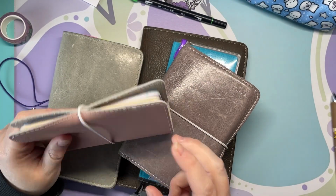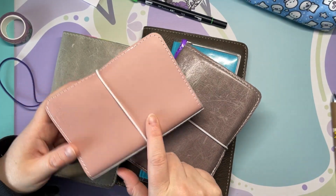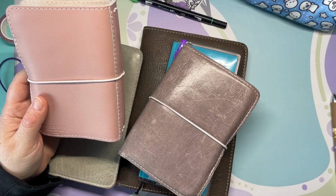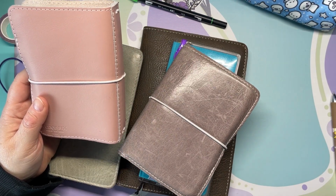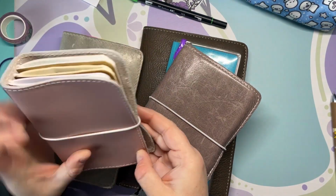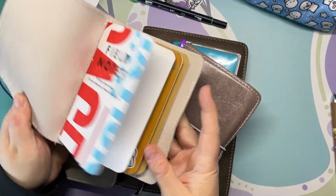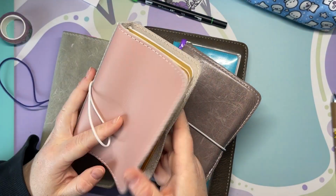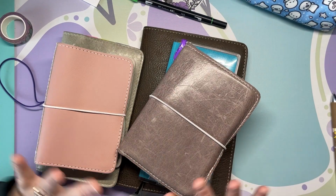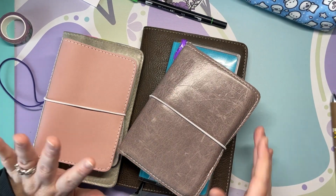This is an old, super old Foxy Sugar. What is this color? Oh God. I can't remember the name of the color, but it's their sugar leather. I do remember that. That's what they called this leather. And it is just a 4-string pocket-sized TN. So, first one I'm going to dive into is super simple.